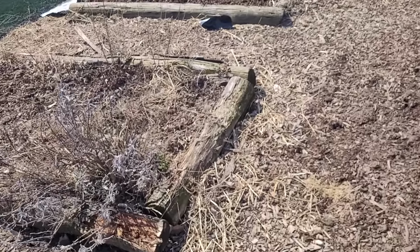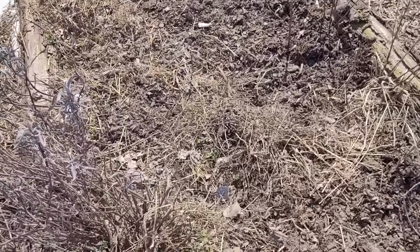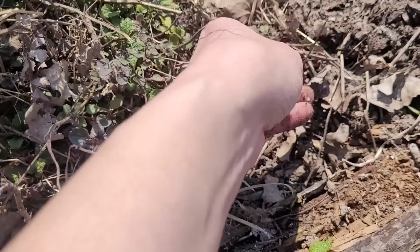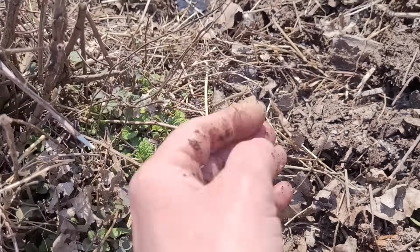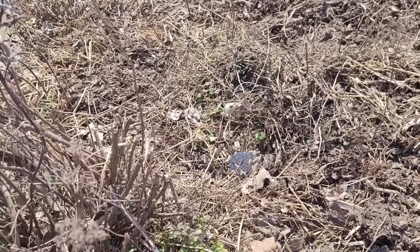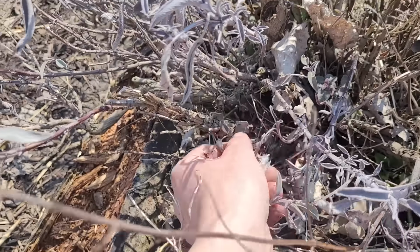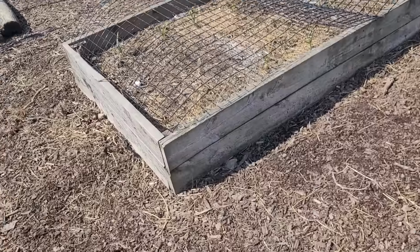So I do have a few herbs that are actually growing. One of them is lemon balm, just starting to green. It's not very big yet. The other one is oregano. I also have chives and mint coming up in different areas, and that's exciting. And this here I just noticed, is this new? This is sage. This is my garlic.